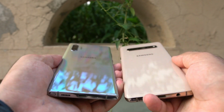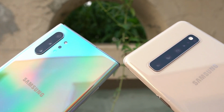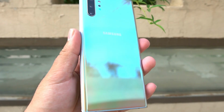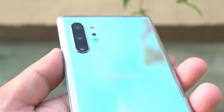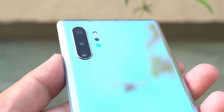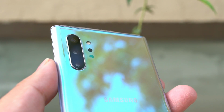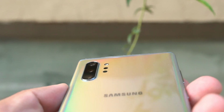This is the camera comparison between the Galaxy Note 10 Plus and the S10 5G. First up, we have the Galaxy Note 10 Plus. This one's got 4 rear cameras. It's got the main 12MP camera, a 16MP ultrawide camera and a 12MP telephoto shooter. The fourth camera on the Galaxy Note 10 Plus is the 3D time of flight sensor.